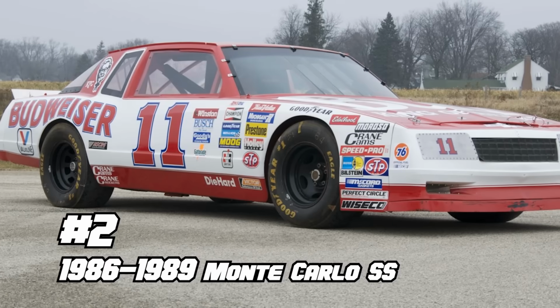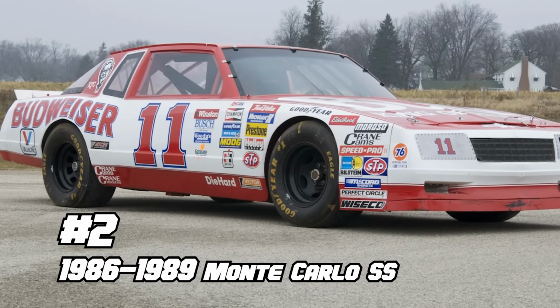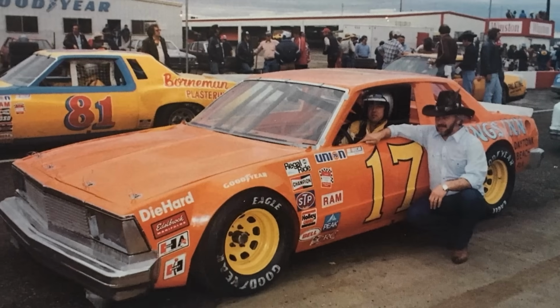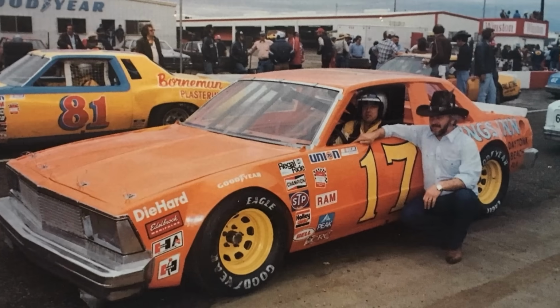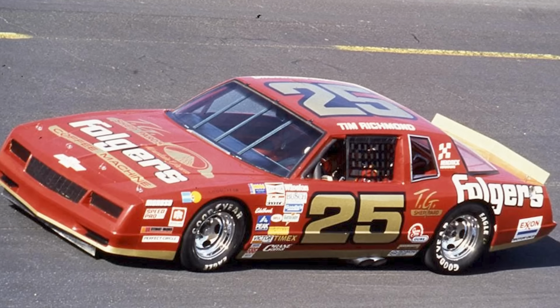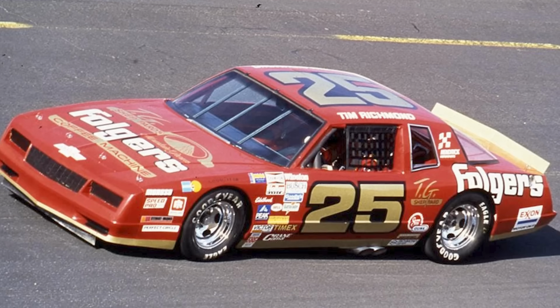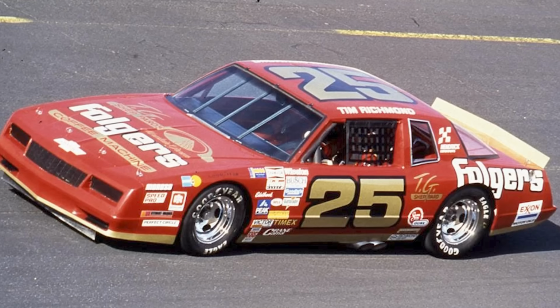Number 2, the 1986 through 1989 Chevy Monte Carlo SS. The 1980s were a learning experience for everyone. New rules dictated a shorter wheelbase for cars to more closely resemble cars out on the street, and the bodies pretty much had to be one-for-one copies of showroom-ready cars. Chevy dropped the ball pretty hard with their 1981 Monte Carlo and Malibu bodies, but in 1983, they put out the Monte Carlo SS, with a new and improved nose, but the rear cabin still caused an awful amount of turbulence that upset the car's aero.